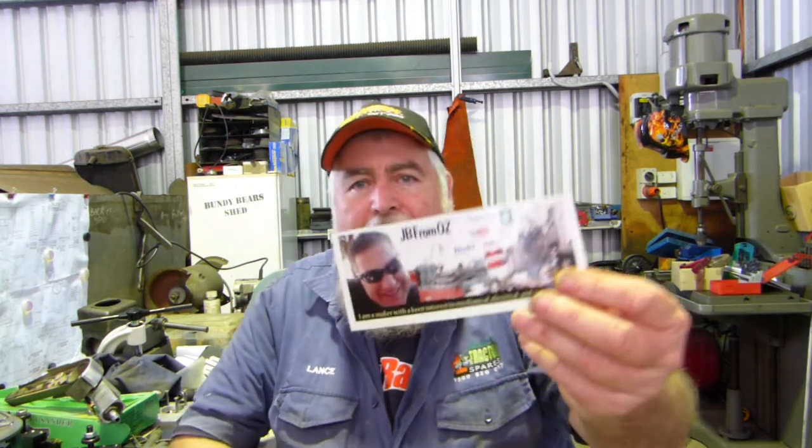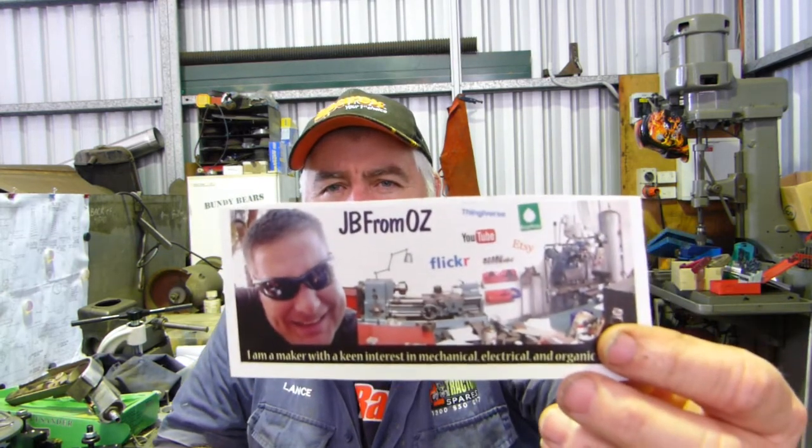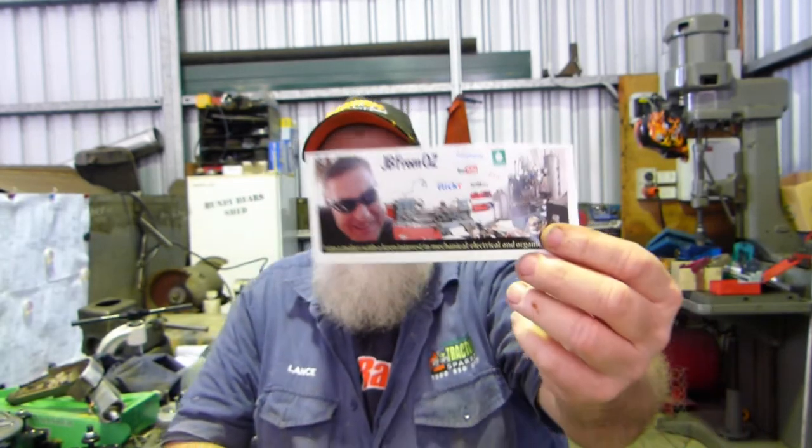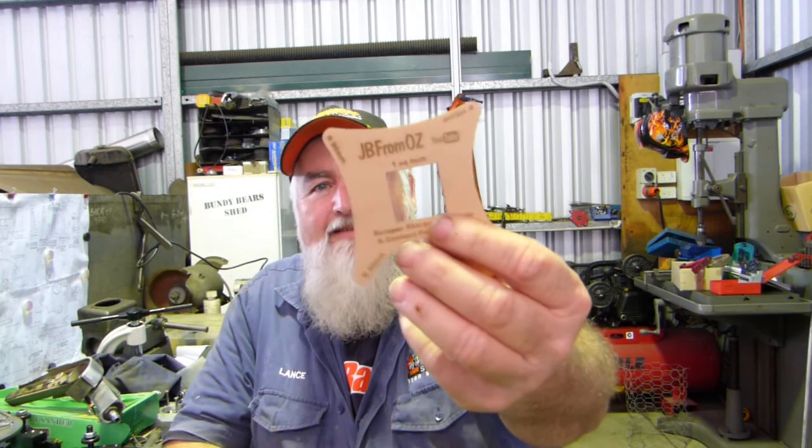Stickers came in the mail from JB from Oz. Got to be a good bloke, he's from Oz. Thanks Marcus. He sent me a little gauge too, a little radius gauge.